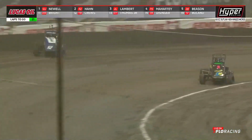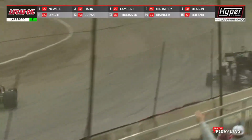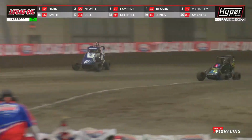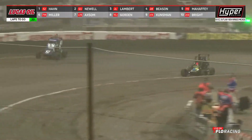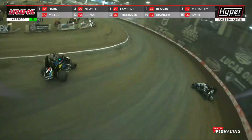Blake Hahn, double GoPros up top of the Adams Performance Machine as he goes around the outside. Jeffrey Newell trying to stick the bottom and hold it side by side off of turn 2. Blake Hahn finding something to work up top, and just as Clint Boyles mentioned, a lot of grip up there off of 4, but Blake Hahn takes back the lead after starting from pole.